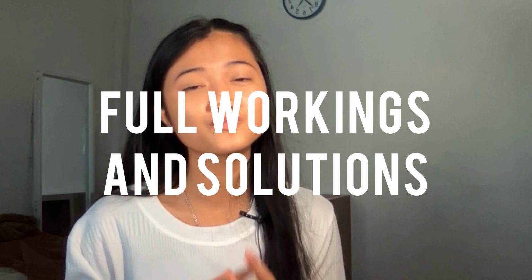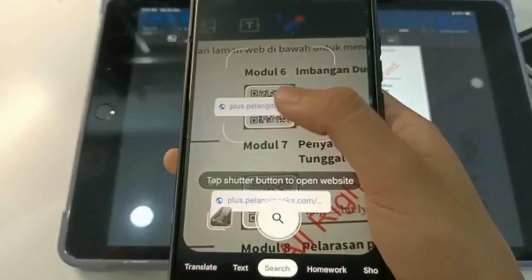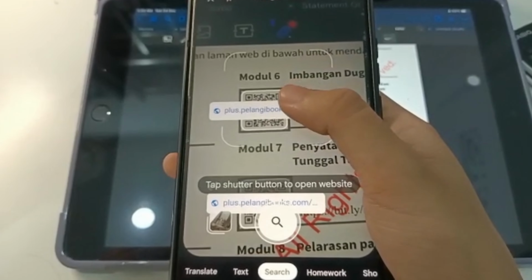I won't be afraid when I got the wrong answers because these books provide me with the full workings and solutions. Just scan the QR code and you get them all. This is not an ad, I just want you to get the best out of everything and tell you what is the most helpful for me.